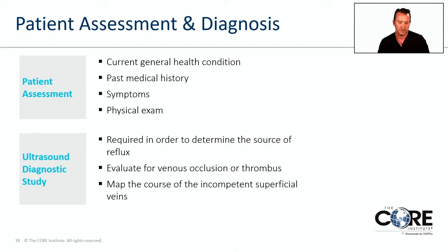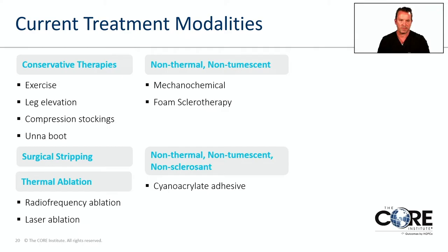So what are our treatment options? Well, obviously we approach first using conservative therapy. So, you know, just general exercise and activity. At the end of the day, you can use leg elevation. We recommend all patients wear compression stockings. And in severe cases, some patients will wear Unna boots. And I'm sure everyone has seen patients wearing those boots in the grocery store or the pharmacy.